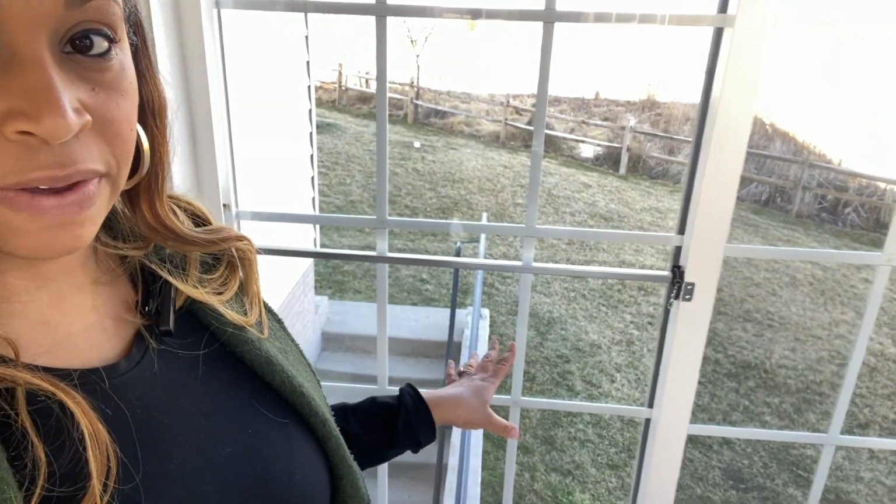But I love this space because it just gives so much more dimension to the property. And then they also have double doors here. Now in this property, the model, they don't have steps going outside. So they just have the barricade up here so that no one falls out the door or anything like that. But you could easily have that added on.